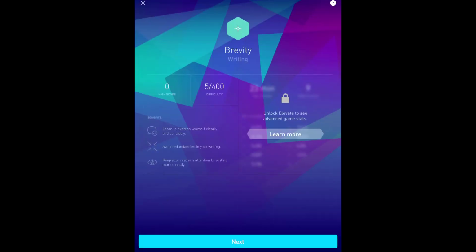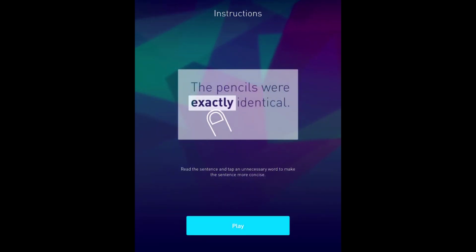And this is just giving you an overall view of what it is. So learn to express yourself clearly and concisely, avoid redundancy in your writing, keep a reader's attention by writing more directly. So each one of these games is a little bit different. So I'm just going to hit next. And then this is just giving you instructions. So it says the pencils were exactly identical. So it's saying what word is unnecessary in the sentence. Well, exactly is. So you would tap that and it will take it away. So now I'm just going to hit play.